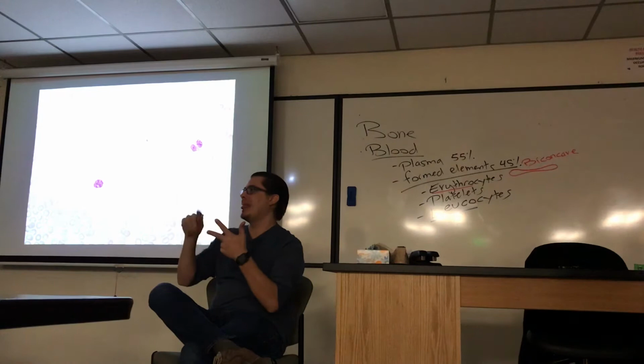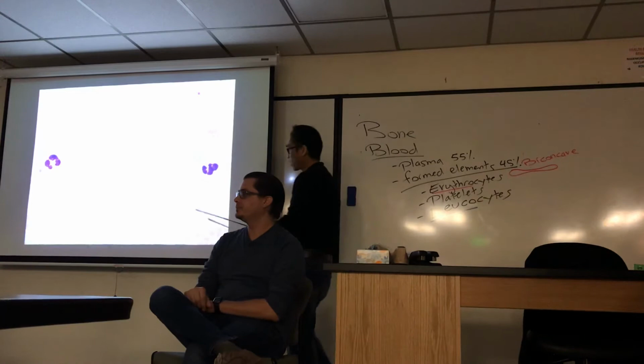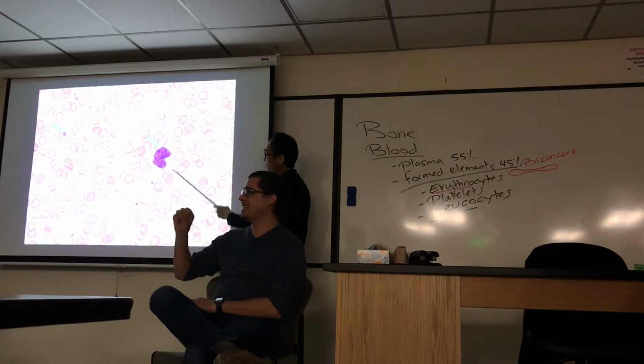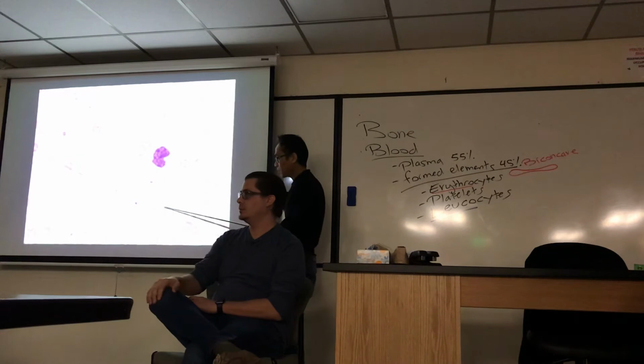A couple more slides of blood. The arrows again point to white blood cells, those are neutrophils. Boom, red blood cells and all the little flecks, platelets. Big old monocyte, that's a white blood cell. What am I pointing to there? It's a big fleck. It's a platelet. Platelet, these are all white blood cells. Red blood cells.